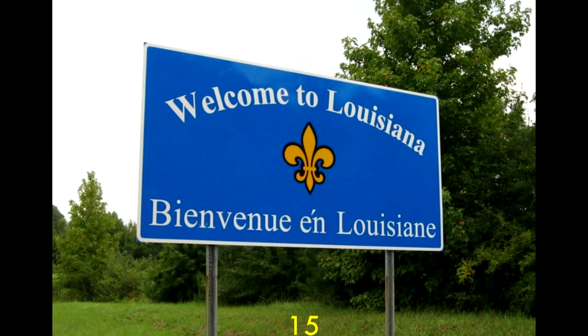Louisiana makes simple look good. Something as basic as the words welcome to Louisiana curved over the fleur-de-lis just gives it a little extra touch, and the bilingual message referencing its French heritage is pretty cool. I really like this sign.